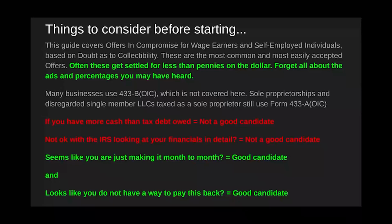Now, many businesses use 433-B OIC, which is not covered here. Sole proprietorships and disregarded single member LLCs taxed as a sole proprietor still use Form 433-A OIC, and we're covering that here.